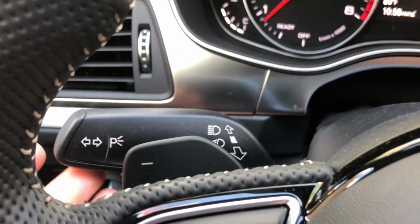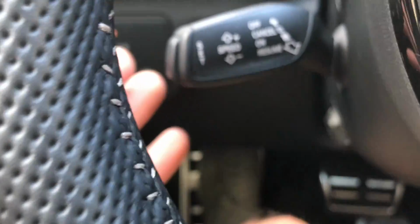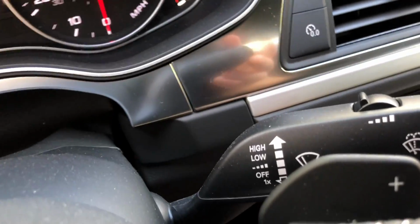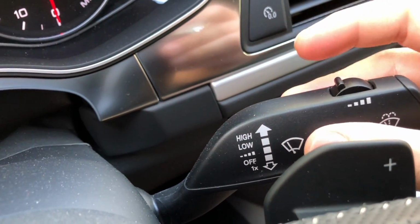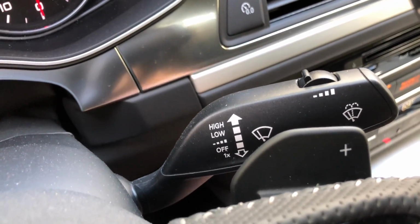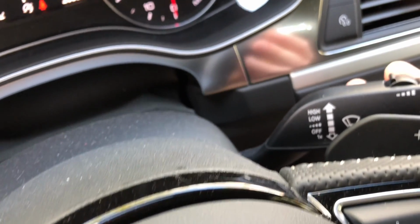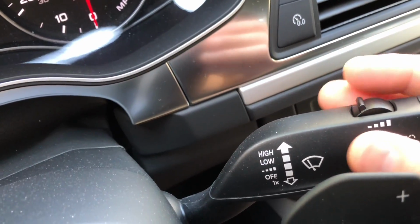You have your turning signal stalks over here on this side. Then you also have, I guess, your cruise control right here. And then on the other side, your wiper functions are over here. Basically the materials that this is made out of are standard materials that you would find in any car. Not anything premium in particular, but it's not necessarily supposed to be like that. And what I mean by that is, this is fine. This is good. It gets the job done.